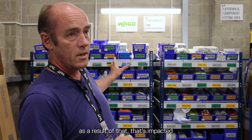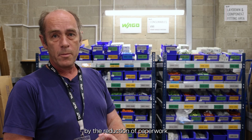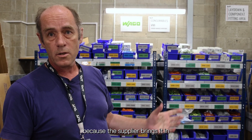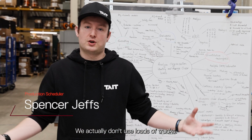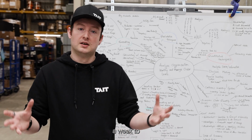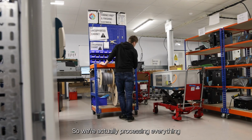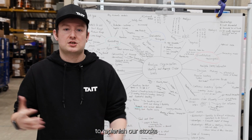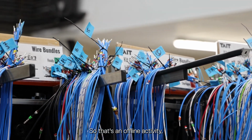And actually as a result of that, that's impacted then on our sustainability by the reduction of paperwork that we raise and all of the packaging because the supplier brings it in larger packaging. We actually don't use loads of trucks. We actually define them to maybe one shipment a week to actually bring those parts in one lump sum. So we're actually processing everything a little bit more efficiently and also being able to replenish our stocks when we actually need those parts. The wires are pre-made, so that's an offline activity.